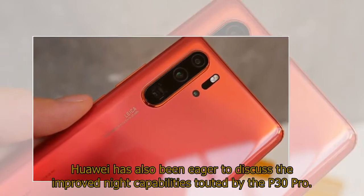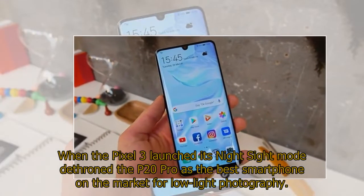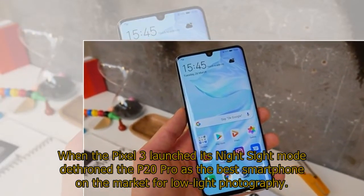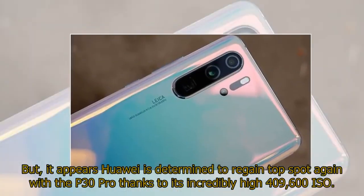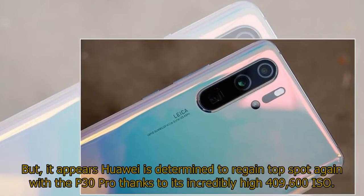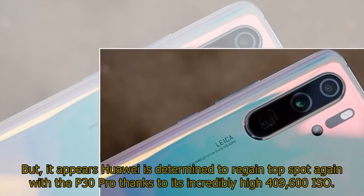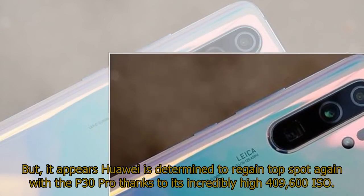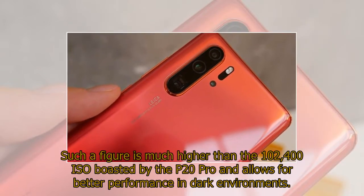Huawei has also been eager to discuss the improved night capabilities touted by the P30 Pro. When the Pixel 3 launched its Night Sight mode, it dethroned the P20 Pro as the best smartphone on the market for low-light photography. But, it appears Huawei is determined to regain top spot again with the P30 Pro thanks to its incredibly high 409,600 ISO. Such a figure is much higher than the 102,400 ISO boasted by the P20 Pro and allows for better performance in dark environments.